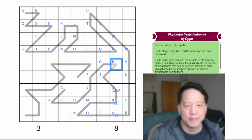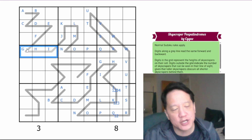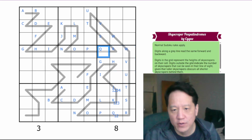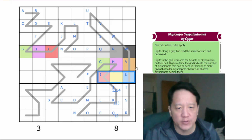So G, H, and I match G, H, and I here in the row, so maybe we can use this box 6 as essentially our color scheme. So we have light, medium, dark, green, pink, orange, red, yellow, blue. Green matches green, pink matches pink, and red matches red. So N, O, and P have to be matching this.